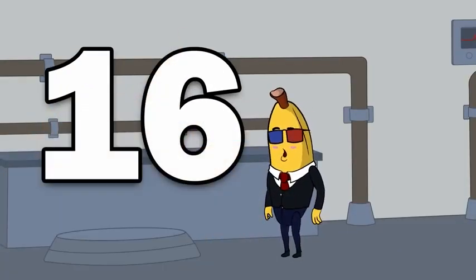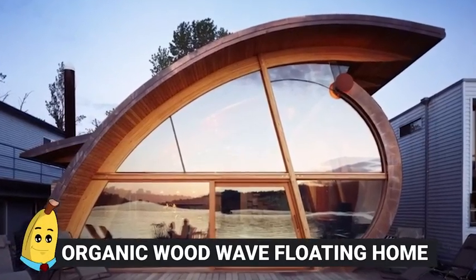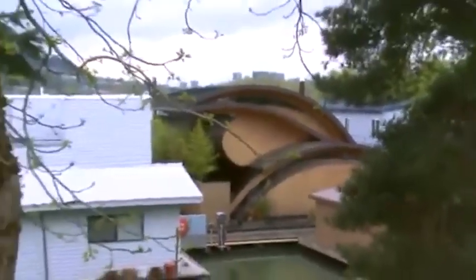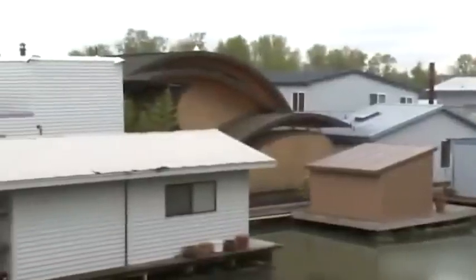Number 16. Organic Wood Wave Floating Home. Taking a classic design, in this case the wooden house, and putting a modern spin on it, these architects have created the Wave House. It's been given a whole raft of awards for looking all extra super shiny and modern. Architects and designers really do love giving each other awards now, don't they?